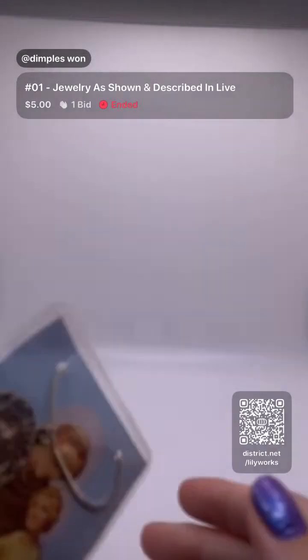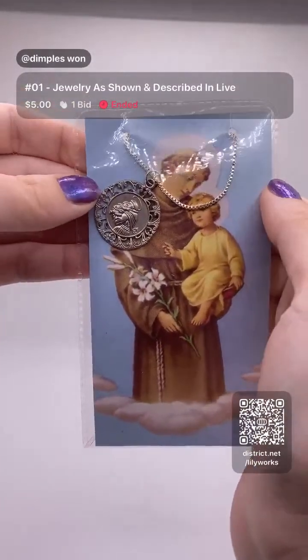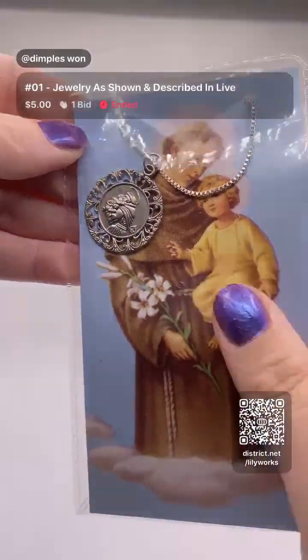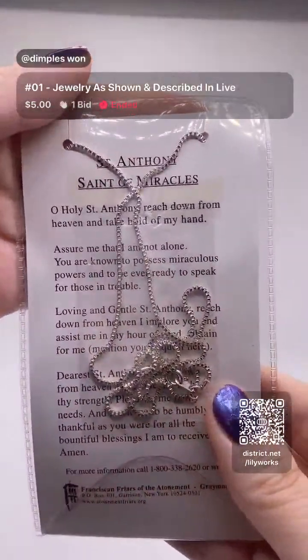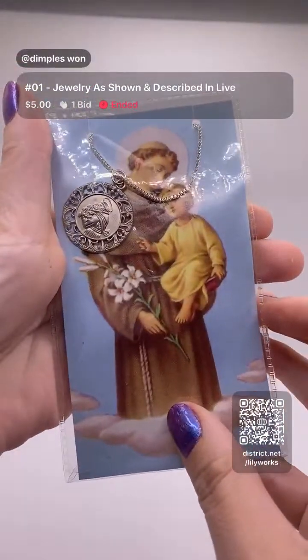All right. So next up, I see a couple of cards. This one looks to be a religious necklace. It looks like a saint on there. I don't know which saint this is. Saint Anthony, the Saint of Miracles. So this is a new in-package necklace, guys.